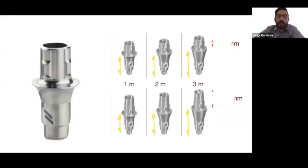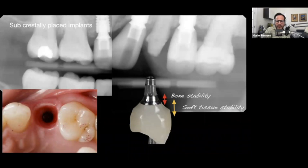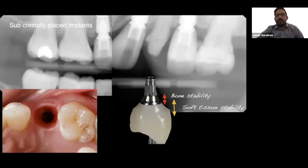The other part also, Mario, is the emergence profile height. Okay, these options will also give you some range on how tall you want that part to be. So you can not only control this part, but also the part of the tissues. Okay, and also remember, Jorge, what company is the one that makes the abutments that you showed initially? That's Straumann. Okay, they made different tissue cuff heights, so you can, and that's important. That's important. Why?